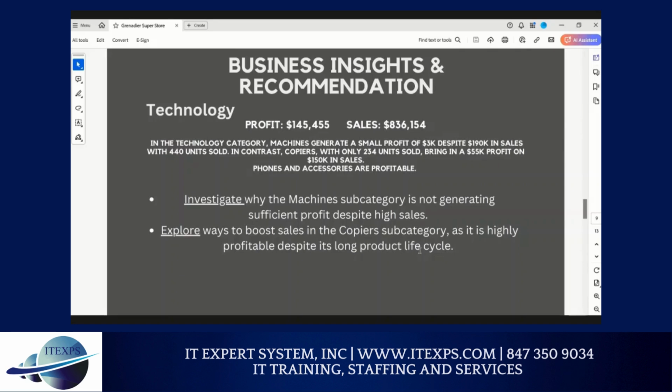So our recommendation will be to investigate further why the machine subcategory is not actually generating a good income. Maybe we should price it higher, or maybe we should find a better distributor who can provide us lower prices. And we can also explore ways to boost the copier subcategory, since it's so profitable.